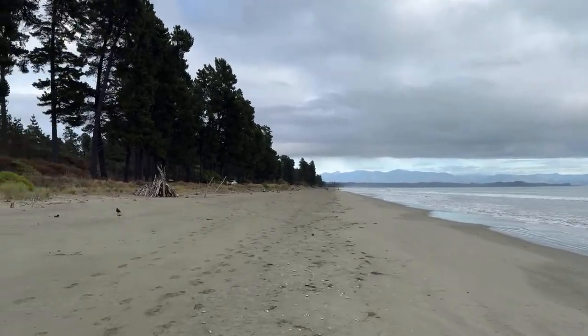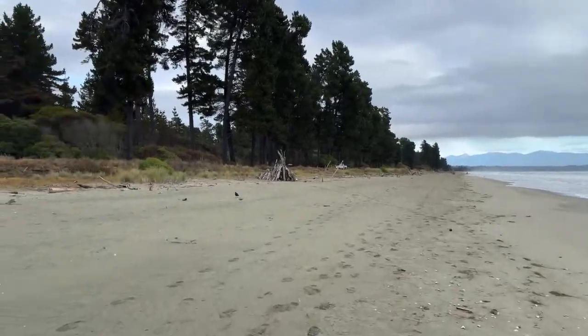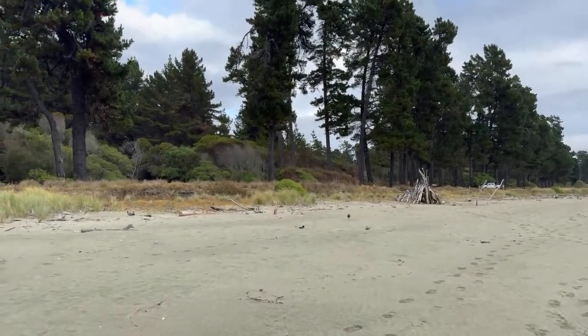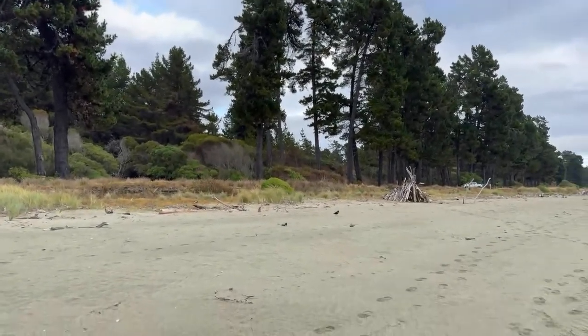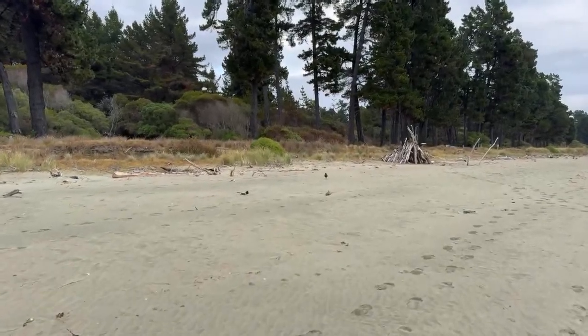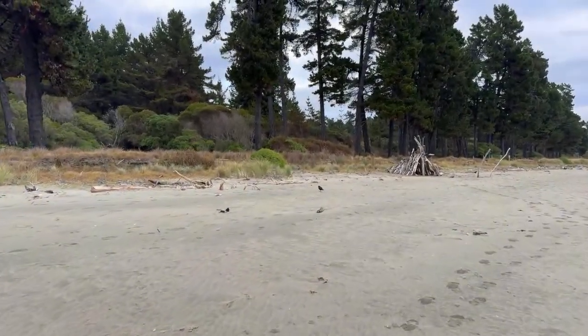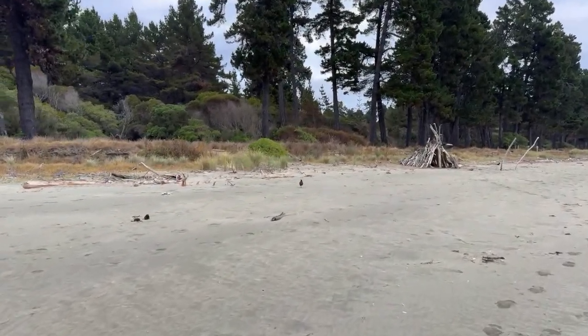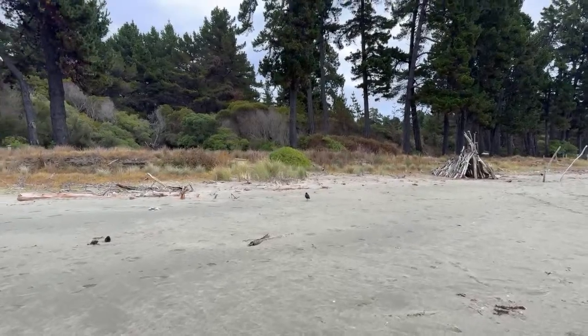Look at that, there's an oyster catcher. Let's go a little bit closer. You can hear the helicopters right above me at the moment. These oyster catchers are a little bit shy. They're not like the weckers, but they like their privacy, so to say.